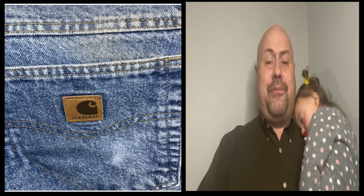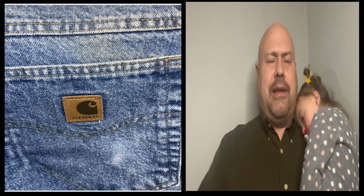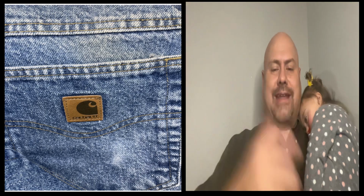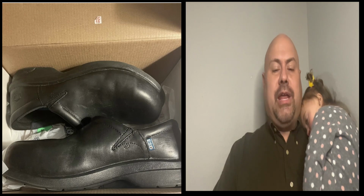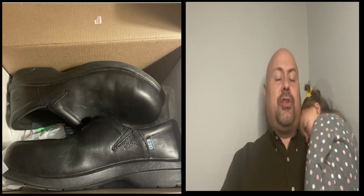So it was like a £9 ship. So anyhow, $8 to $60.35. That's a pretty good deal. Number 3, Timberland PRO women's Newberry black steel toe safety shoes.